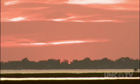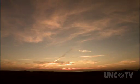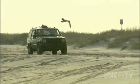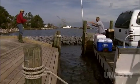I think the main thing is just to be prepared. There aren't any restaurants or any soda fountains. Sometimes if the wind is still, it can be a little buggy. If you plan to drive on the beach, you're going to need a 4-wheel drive vehicle.